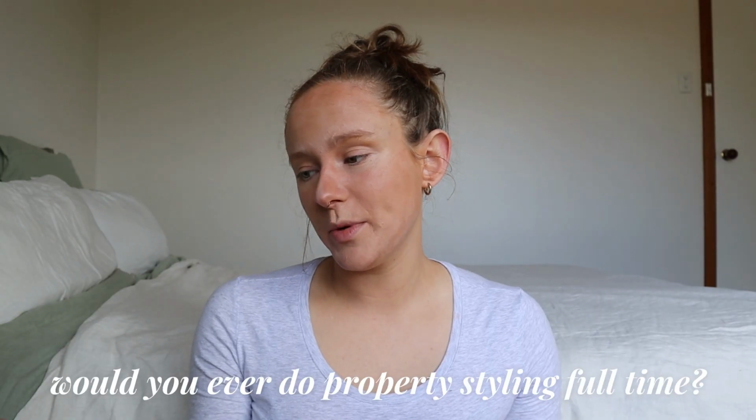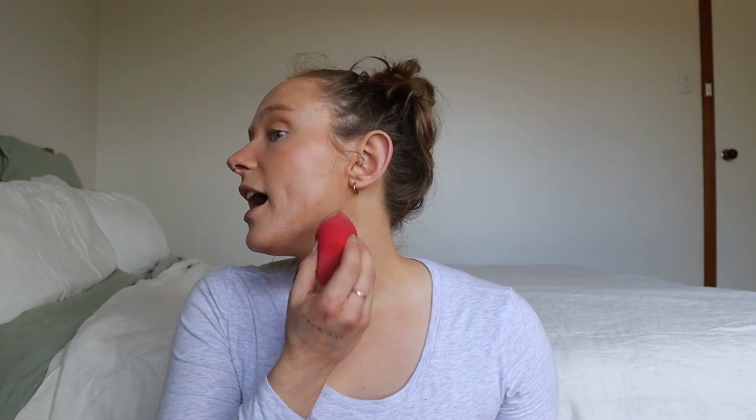Would you ever do property styling full time? Honestly, I don't know. If you don't know what property styling is, pretty much when you want to sell your house, you take all your furniture out and we come and we style it and we make it look nice and pretty for buyers, so it's more appealing for sale. And I have been doing this for 2 years, I think. And I absolutely love it.